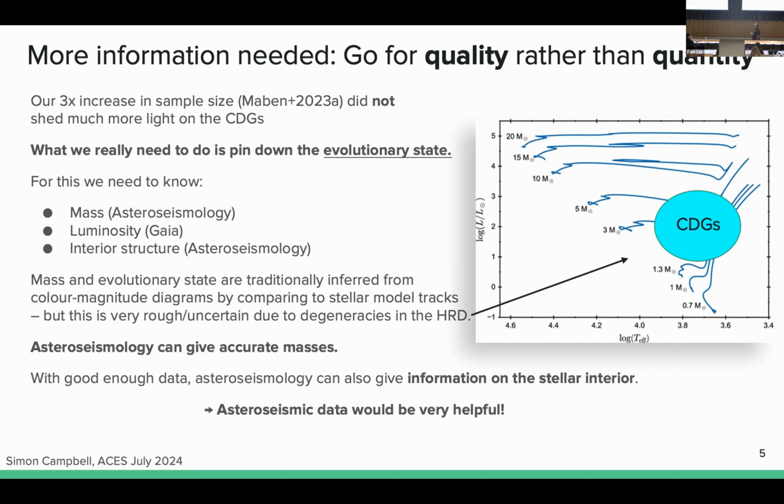And a key way to do that is to use asteroseismology these days. This gives us mass and some information about interior structure, which can split, for example, the red giant branch stars from the core helium burning stars. Combine that with Gaia, very nice luminosities, and maybe we'll be able to say something. And so that's what we did.